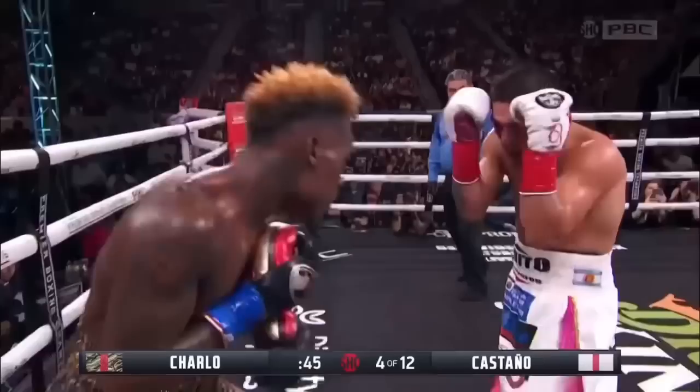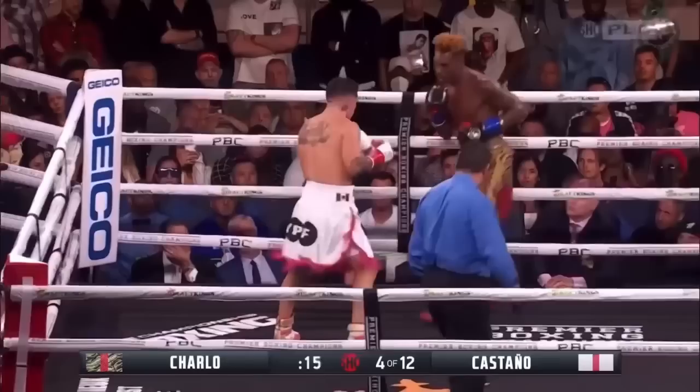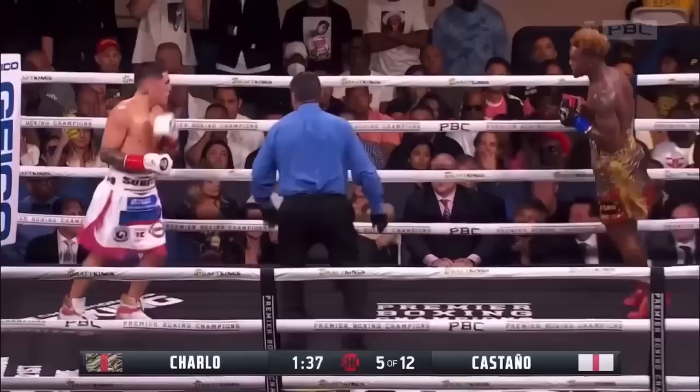Both fighters doing exactly what they needed. Jab splitting the guard of Castaño by Charlo. Under 30 seconds left in the fourth. Boy, when you saw that, momentarily stopped Castaño in his tracks. Castaño is getting in better.